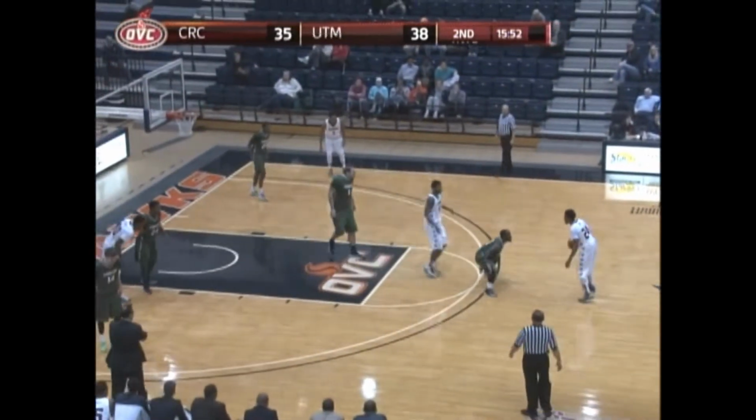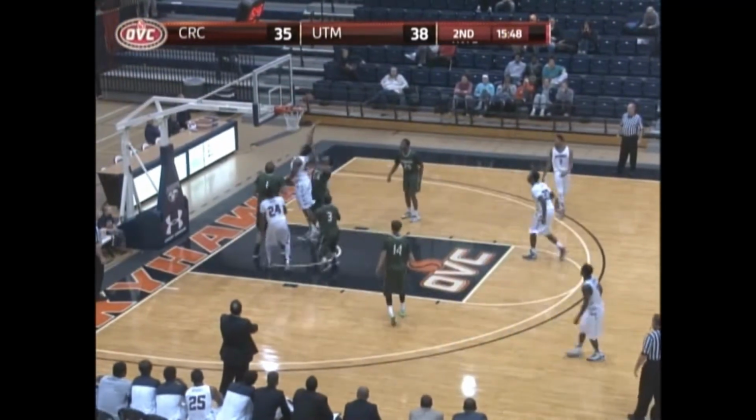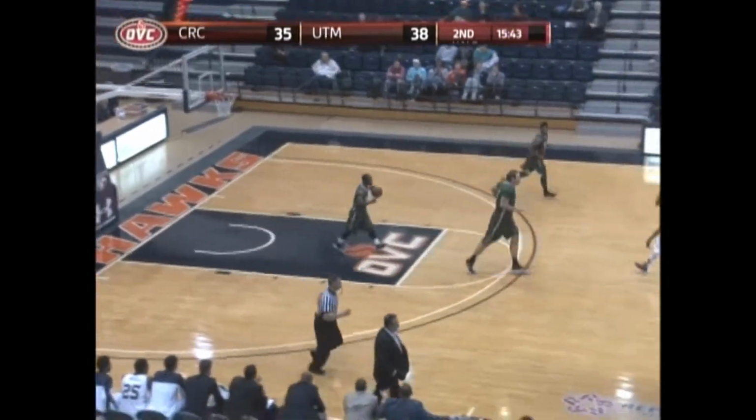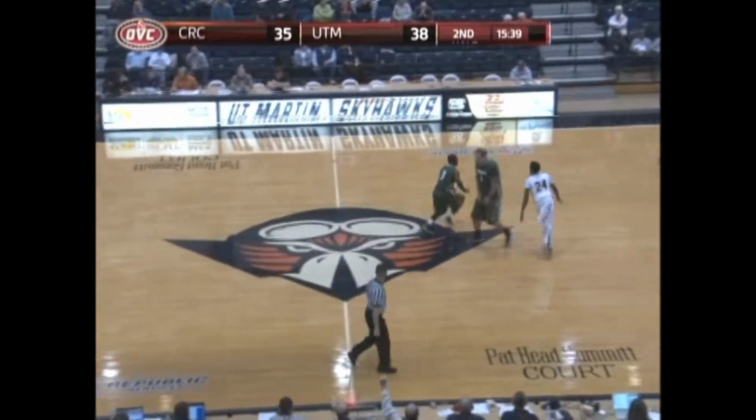14 points. UT Martin's DeVille Smith crosses it. Has a look inside. Shoots with the right hand from the left side over Guess and misses. Yeah, we're shooting 33% as a team from the field. We're getting the shots. They're just not going.